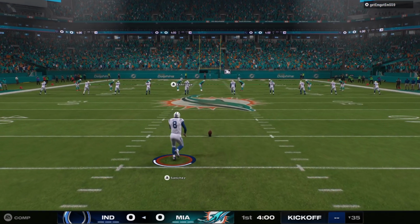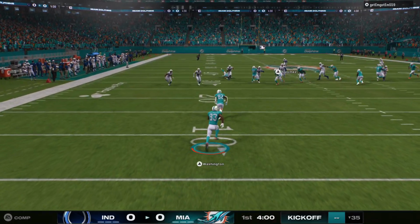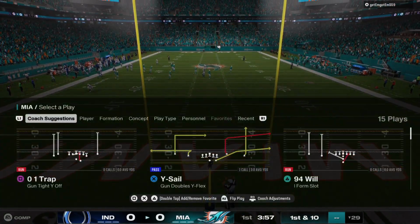Here's the punter, Rigoberto Sanchez, on to get us started. And we are underway from Miami. Washington now brings this out. And he'll be out of bounds just shy of the 30, right about the 29.